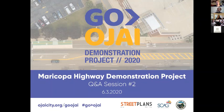And today's Q&A session is going to be focused primarily on the design of the demonstration project. That is, what are the materials that we're using? How does the project align with the longer-term ATP lane reduction project? And also just more updates for all of you about our next steps and where we are in the overall process.